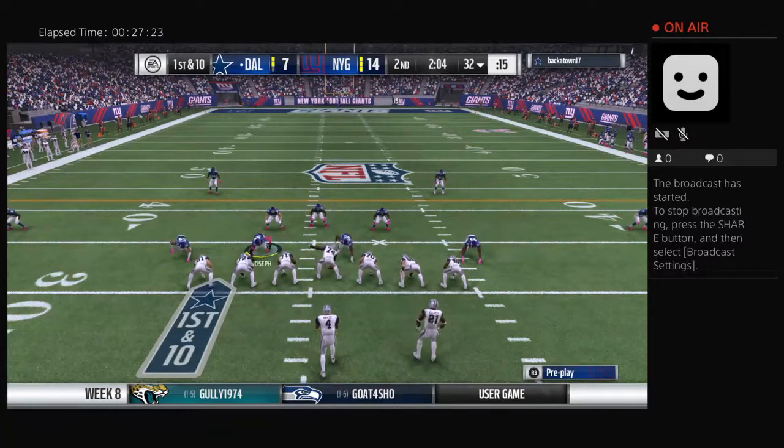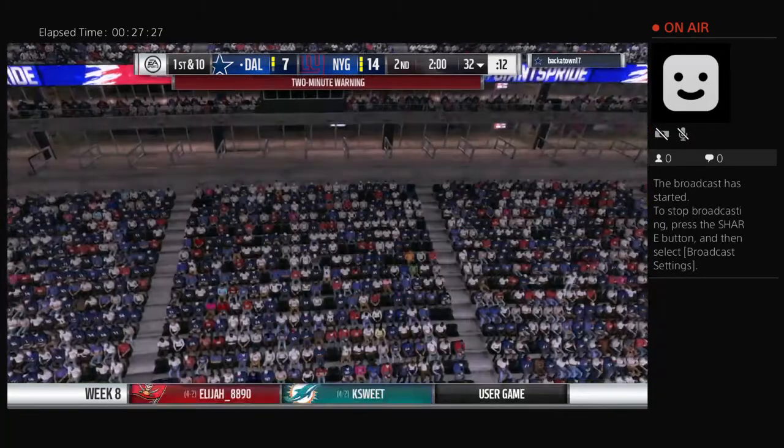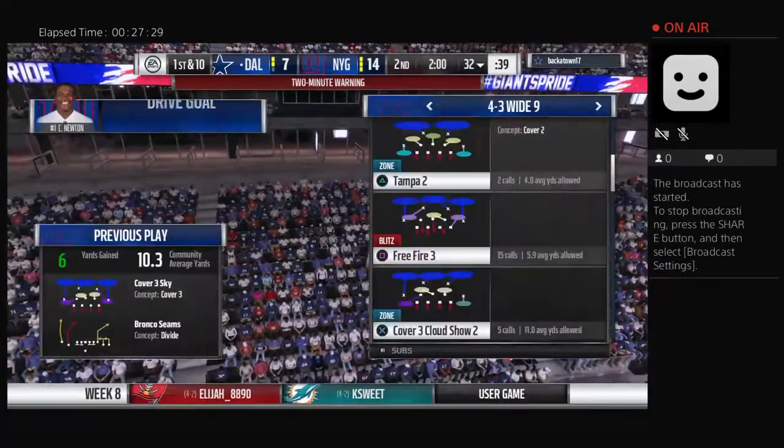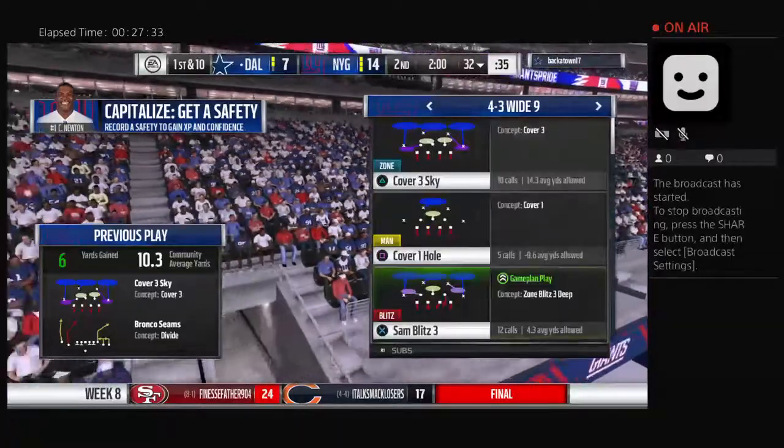So the D-line's going to spread out. Here we go. 1-9. Brief break in the action here. We're back to East Rutherford, but first this timeout.